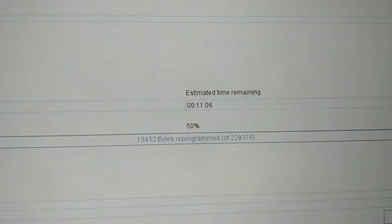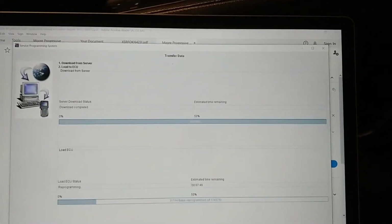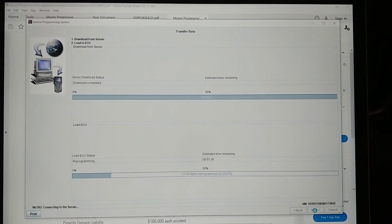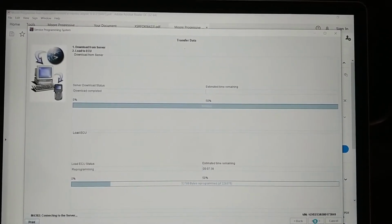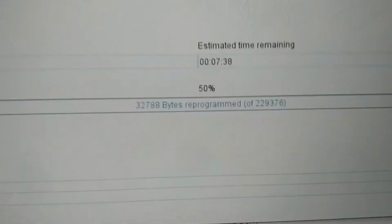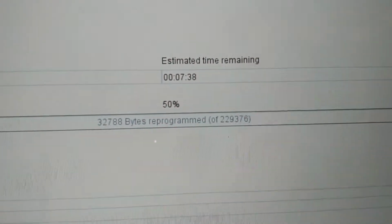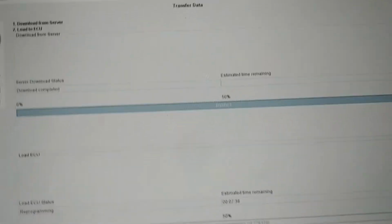So this is pass-through mode straight from the GM website through my laptop, through the serial converter, through my Cologne Tech 2, through the Candy module to the car with an external AC adapter. How many wires does it take? But by God, it's working. Or it was. Why did I say that? Kind of stopped. Ugh, God, it's making me nervous. I can't watch.